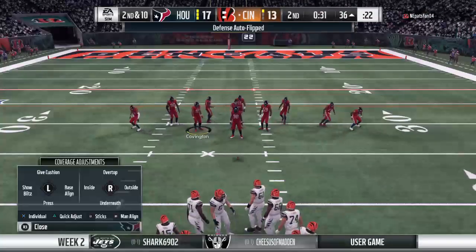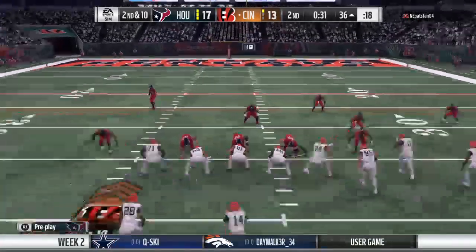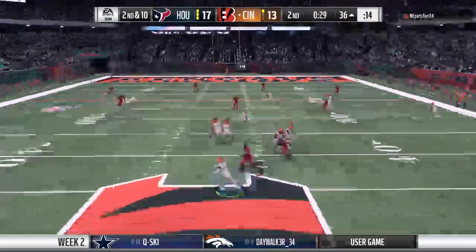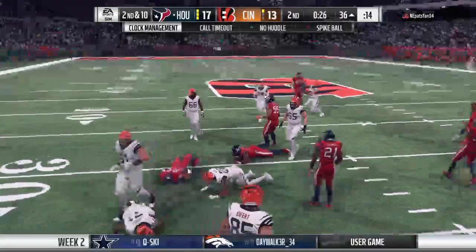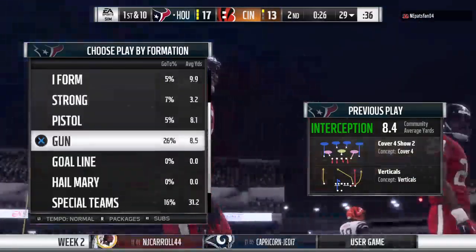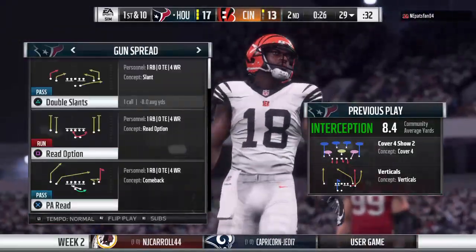Second down following the incompletion. Throwing again. Dalton. And for the third time here this half, it's intercepted. Picked off with great anticipation. Ben McKinney. And they will take it at the 29-yard line. So that's back-to-back drives where they've thrown an interception.